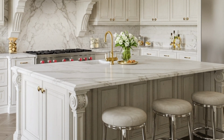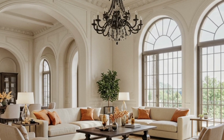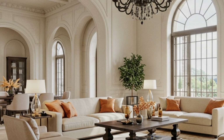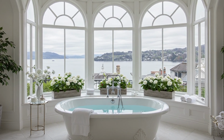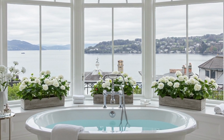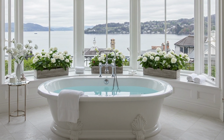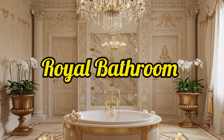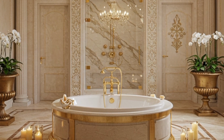The master suite overlooks the still water of the lake, wrapped in silk wall coverings, soft tones, and quiet grace. Each room is a curated blend of privacy, style, and soft-spoken opulence. The 6 bathrooms are crafted like private spas. Freestanding tubs, golden fixtures, and lake views make even your morning routine feel like royalty.